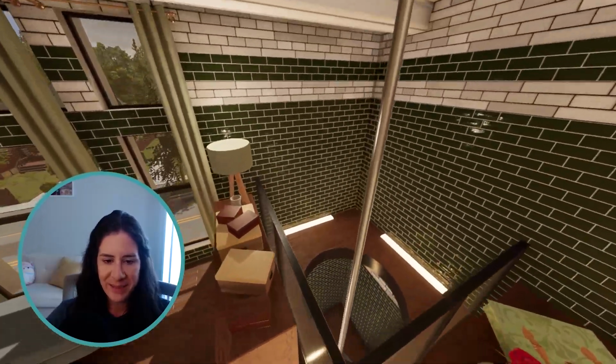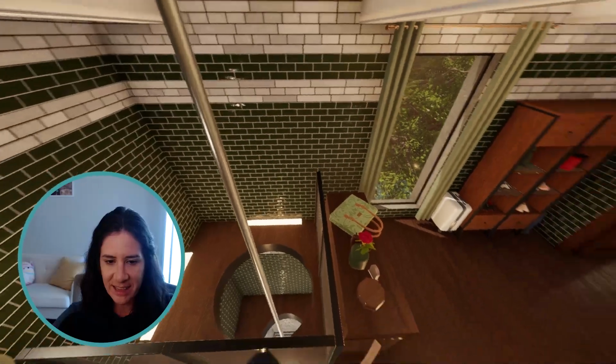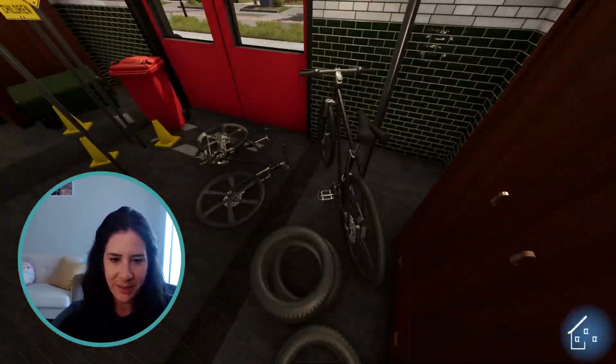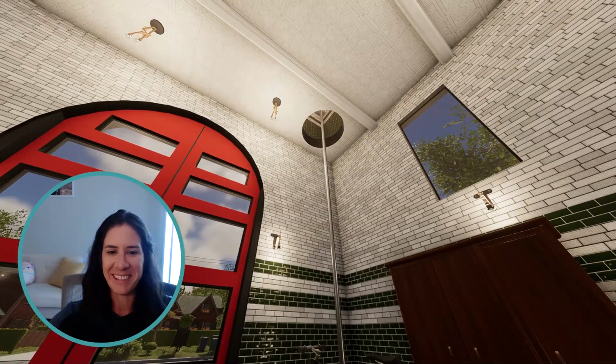Oh wow, a fireman's pole. How do I make it down? Can I make it through there? It's kind of hard to do that. Sorry, Midas. I'm going to move some stuff so I can jump down in there. Whee! Wow, that's funny. I didn't even notice it. Yeah, that is so fun.